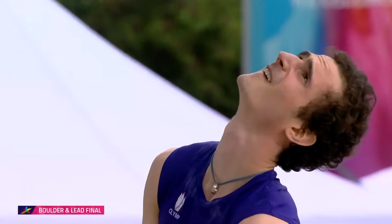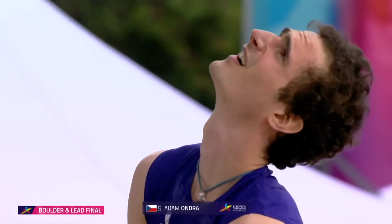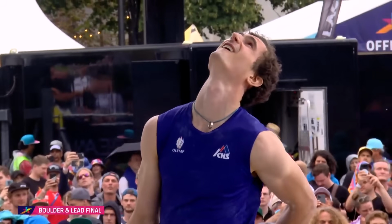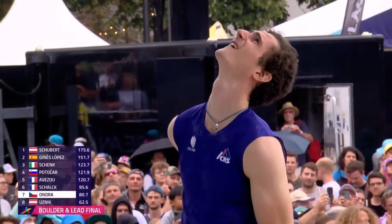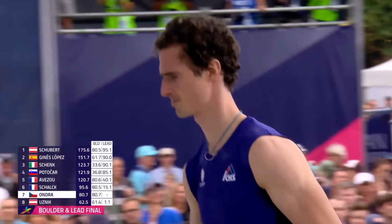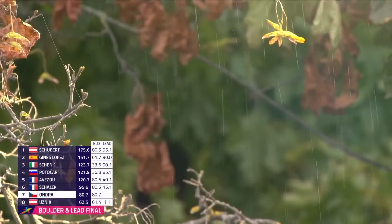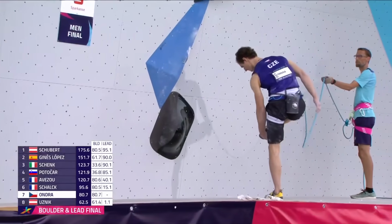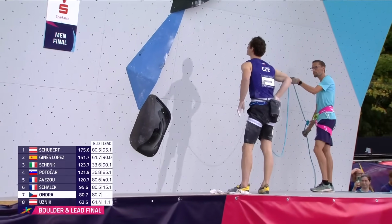Gold or silver? This guy just looking nervous. Far more nervous than Adam is. Adam can actually do something about it. Yeah. Adam's just doing his thing. He's happy. Well, he's currently in 7th. Not even guaranteed gold yet, is it? So no, exactly. Let's see what can happen. The rain falls. It won't affect Adam, though.